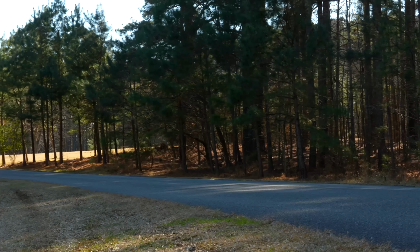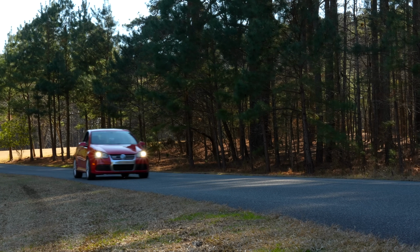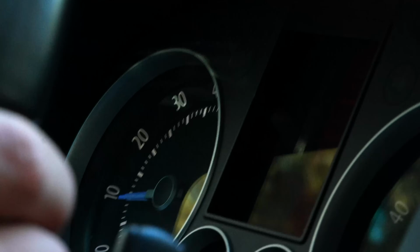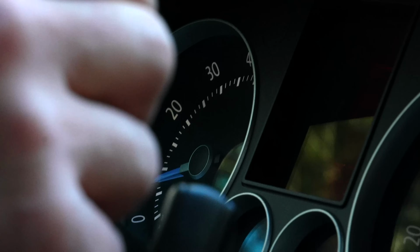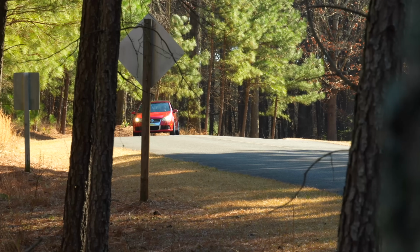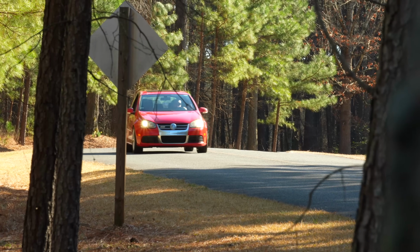I think it's a better transmission and better suited for the car. This is like the early generation DSG, and it's just not as good, right? Get past the DSG shifts faster, like, yeah, we get it. This just isn't as good of a transmission as either the manual or the newer 7-speed DSG.